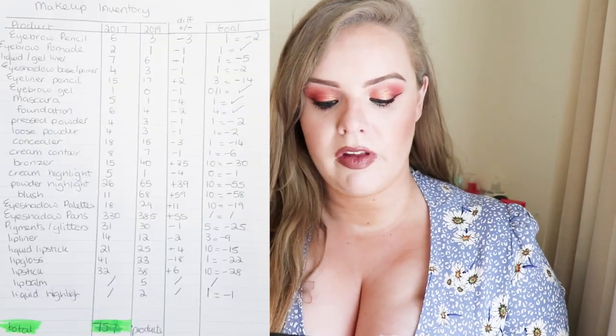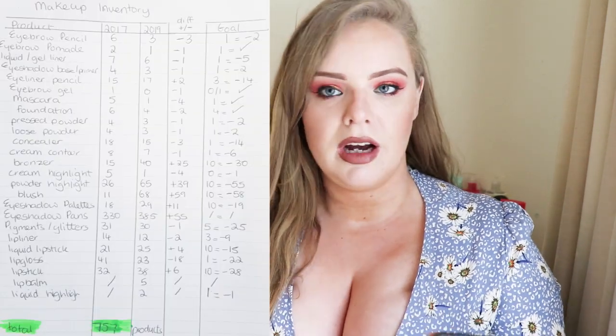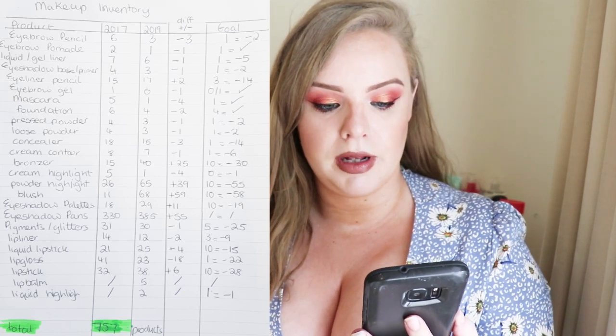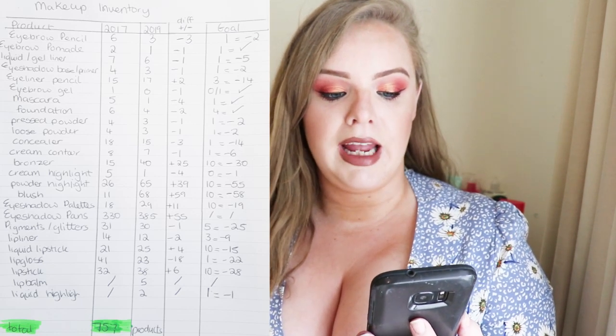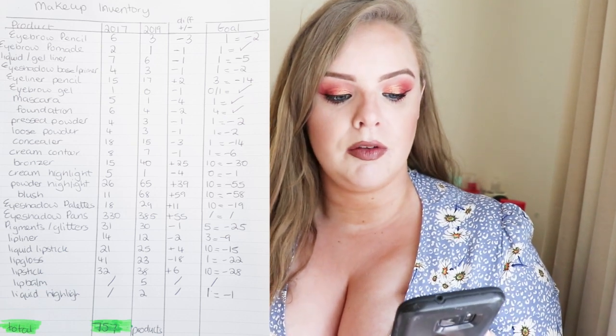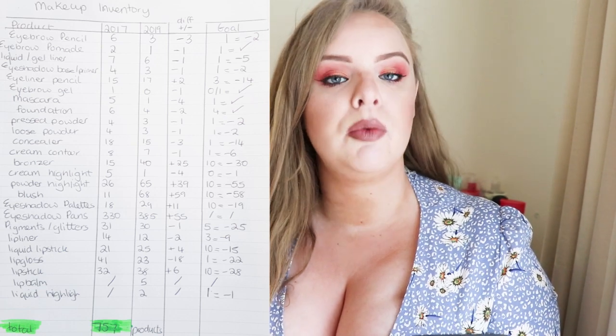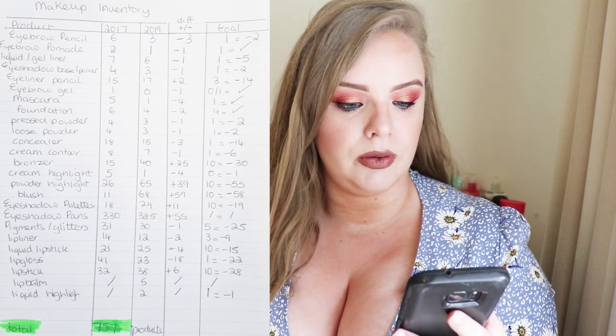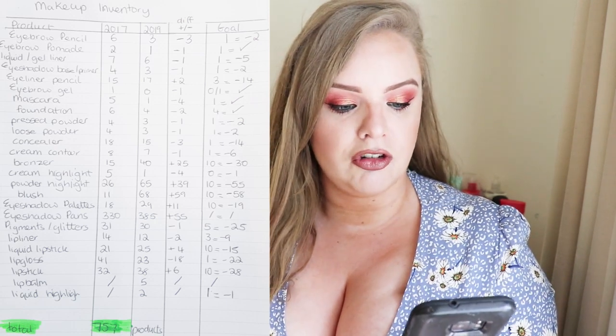So in 2017, I had, I don't know how I'm going to do this without looking down at the phone. Eyebrow pencils. I had 6 eyebrow pencils, and in April, so exactly 2 years in the difference between all of these, I went from 6 to 3, so I'm down 3. My goal in life is to just have 1 eyebrow pencil. I don't need any more than 1, so 1 will do. So I need to use up an additional 2.